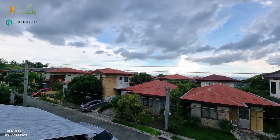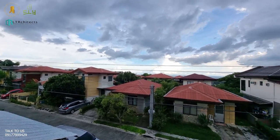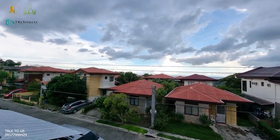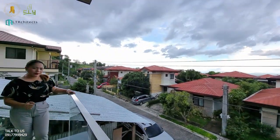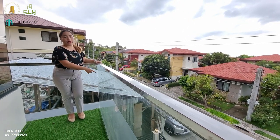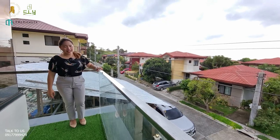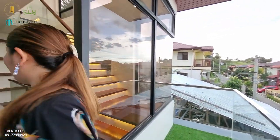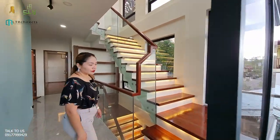And oh my god, this is really nice for meditation. This balcony has fake grass here. And our balcony is really modern because it is enclosed with a glass enclosure, which is made up of tempered glass, and this is aluminum type. Now let's head up to the third floor.